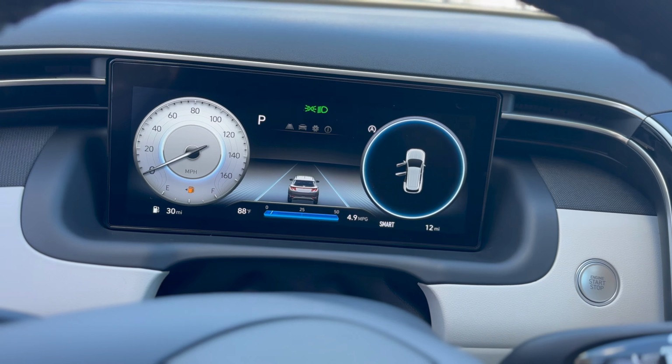bit better. I like how they incorporated these AC vents within this stylistic line over here that connects all the way to the center console. I think it's a really nice piece over here, and it extends all the way back to the rear seats here as well.